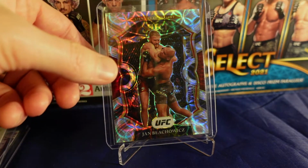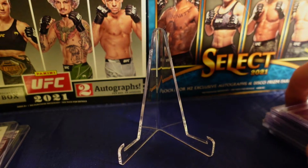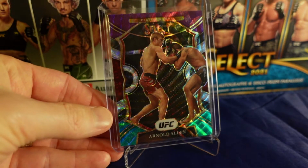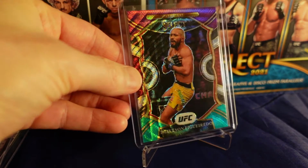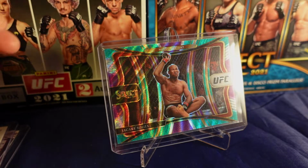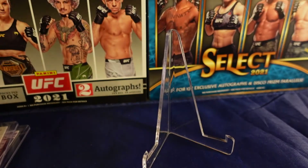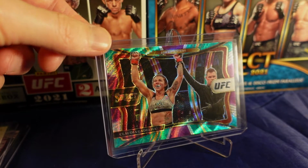A Yanni Blackjack scope prism. A Arnold Allen tricolor, which is maybe good to have. We'll see. I don't know, like investment wise, if these guys will pan out, but we'll see. We got a Davis and Figueredo tricolor, a Souza premier tricolor. I kind of like that one, not gonna lie. A Calvin Kattar tricolor premier level, and a Claudia Gadelha tricolor premier level.